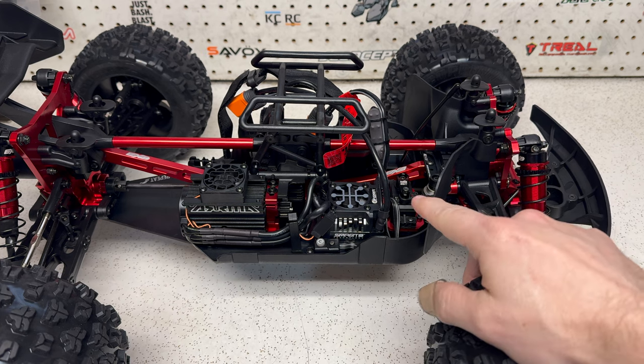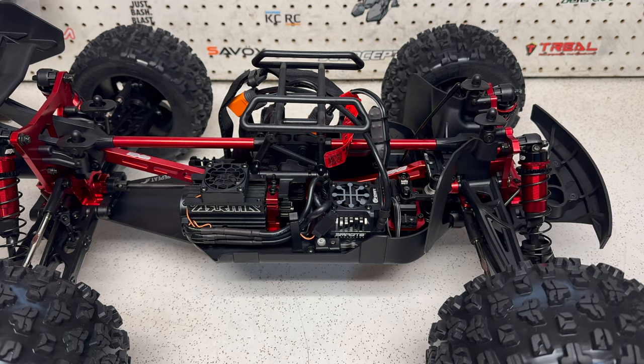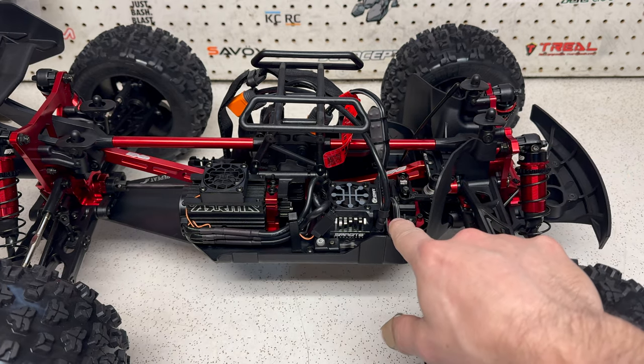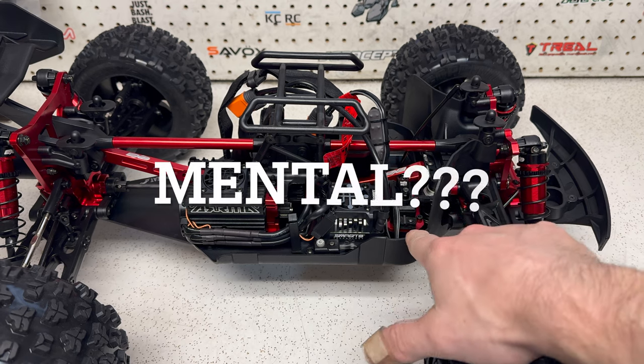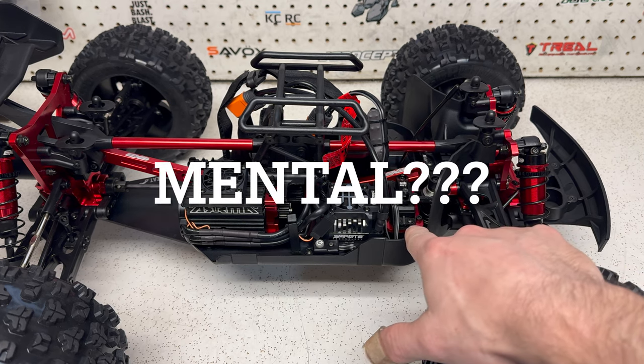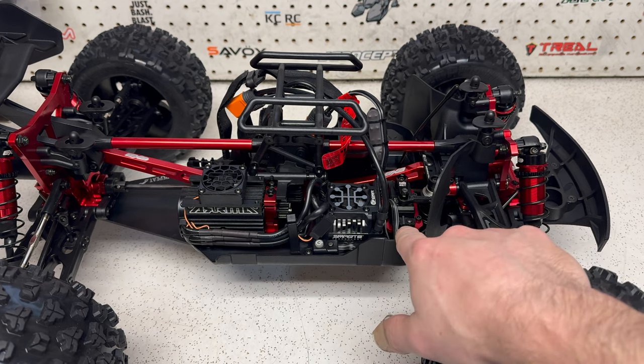Obviously, as the servo is working, it generates a little bit of heat. Plastic doesn't do a very good job of transferring the heat out, but having the metal center will. It would have been nice just to see an overall metal servo, like where all your mount points are and stuff like that, because I have snapped those before. But either way, it's still a nice improvement.